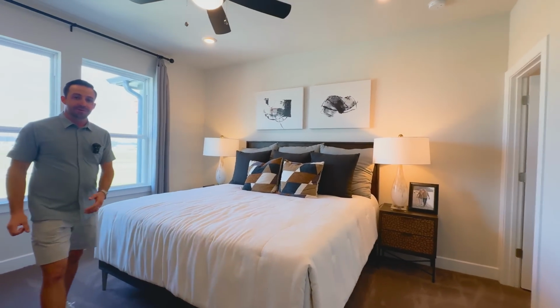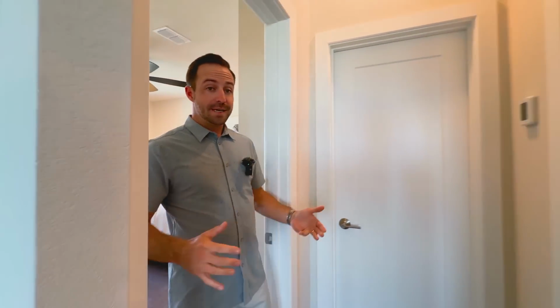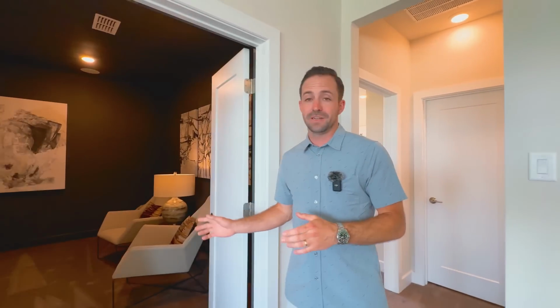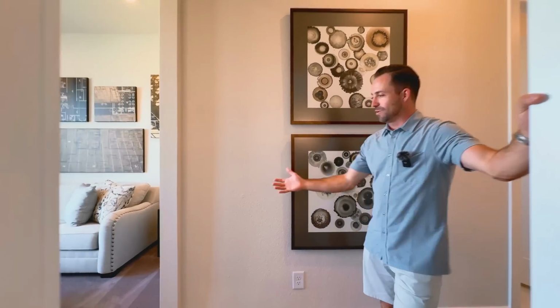So you're probably wondering what's down there on the first floor. Well, if you count it up, we saw the master, we saw the 3 bedrooms up here, we saw the game room up here, we saw the media room up here, and so there's really just one more thing to show you. Come on in. This is what we've been waiting for.